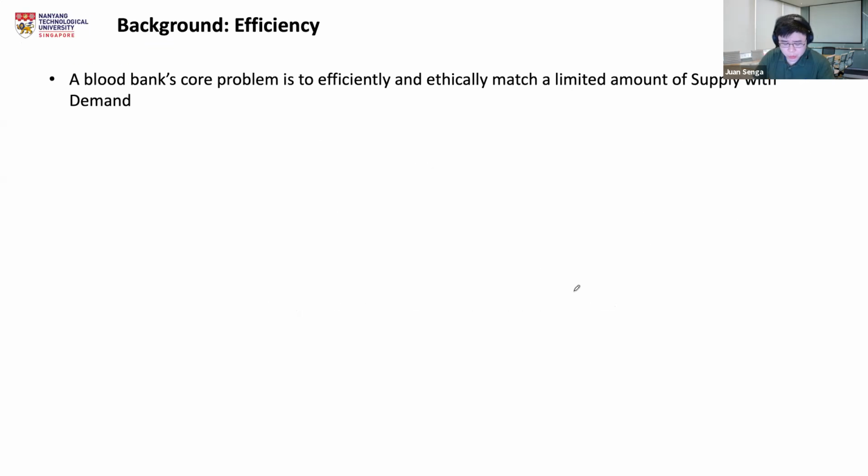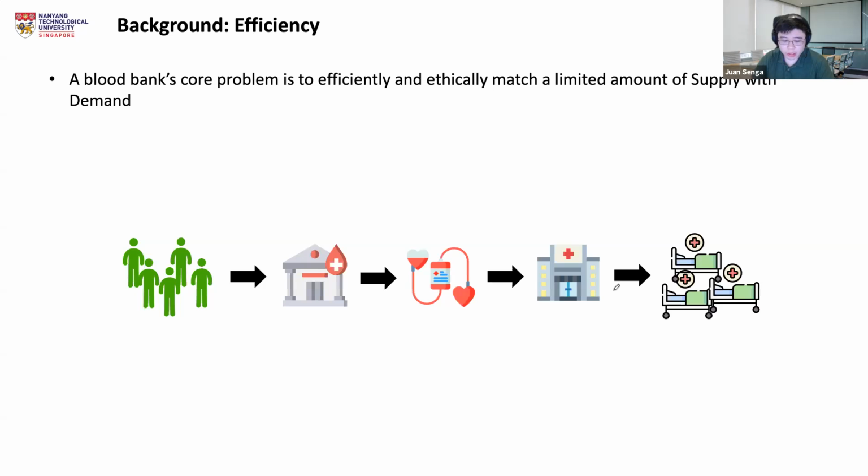So a blood bank's core problem is really being able to match supply and demand in both an efficient and ethical way. Efficiency is pretty straightforward in a sense that there have been a lot of scholars who have studied it extensively throughout the years. We have here a typical blood supply chain in a blood bank. You have donors who give blood to blood banks. This blood gets transferred to hospitals, and the hospitals transfuse them to patients.